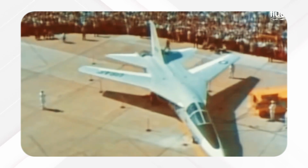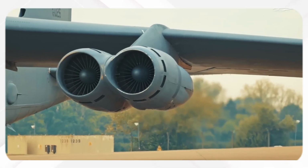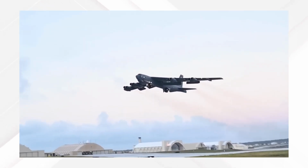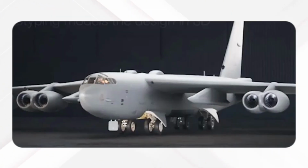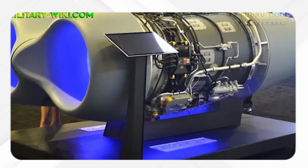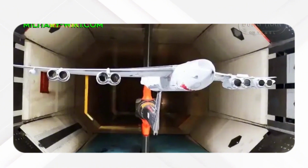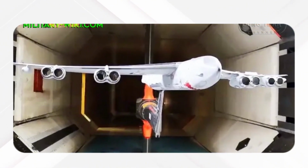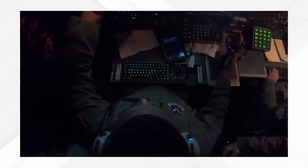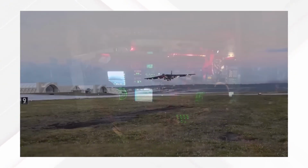The new F-130 engines are the latest in a line of advanced propulsion systems that have kept U.S. aircraft at the forefront of military aviation technology. But the upgrades to the B-52 don't stop at the engines. The U.S. Air Force has also equipped the bomber with a new suite of electronics and communication systems under the Combat Network Communications Technology CONNECT program.